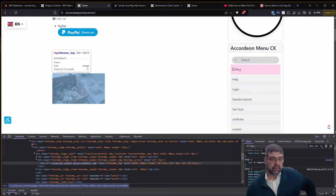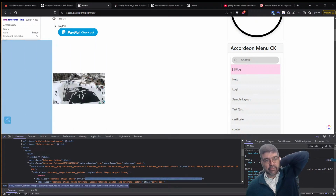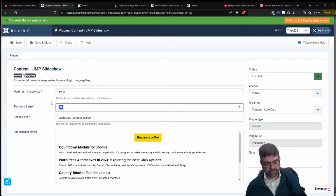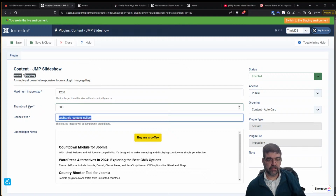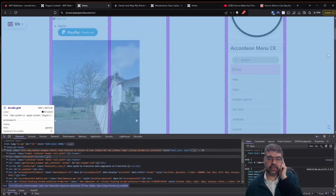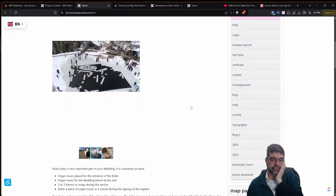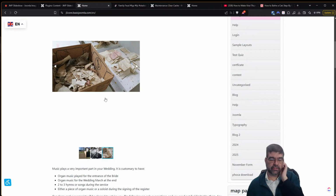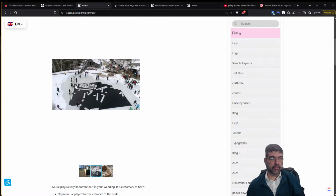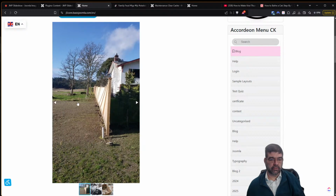F12. That's 300 high, 533. So it did 300 high. Is it picking up from the thumbnail size? Let's try 500. Thumbnail size might not be the size of the thumbnail. Oh no, thumbnail size is the height of the slideshow. We know these are thumbnails, but they've got thumbnail in there. This is actually the height of the slideshow that you set in the plugin. And so from the first image, it sets the height and the width. And then what's happening here is these ones, it's showing the width and whatever the height is.